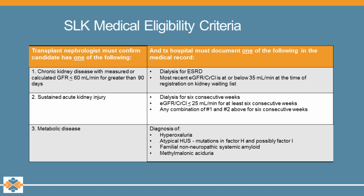So here is the SLK medical eligibility criteria. Chronic kidney disease with measured or calculated GFR less than or equal to 60 ml per minute for greater than 90 days. And they should document at least one of the following: dialysis for ESRD, or most recent eGFR or creatinine clearance at or below 35 ml per minute at the time of registration on the kidney transplant waiting list. The second category is sustained acute kidney injury, and they should document at least one of these: dialysis for 6 consecutive weeks, or eGFR or creatinine clearance less than or equal to 25 ml per minute for at least 6 consecutive weeks, or a combination of these. Then the third one is pretty clear, which is the evidence of metabolic disease. For example, diagnosis of hyperoxaluria, atypical HUS, familial non-neuropathic systemic amyloid, and methylmalonic aciduria.